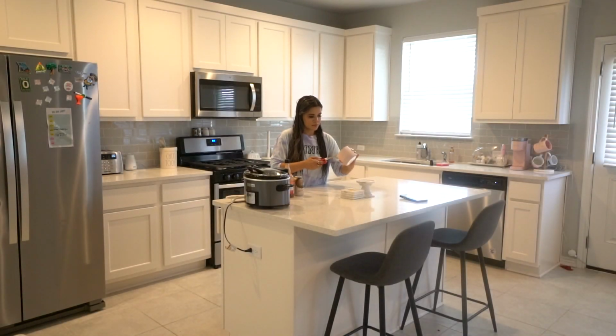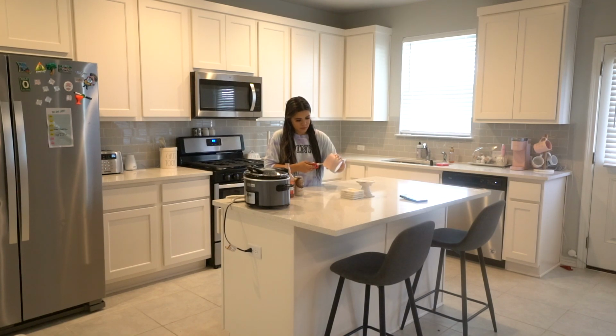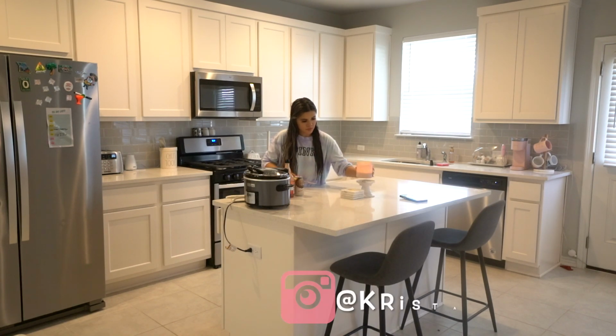So we just got done eating chili, you guys, and I like to clean right after eating. So I'm going to go ahead and light my favorite candle, which is watermelon lemonade.